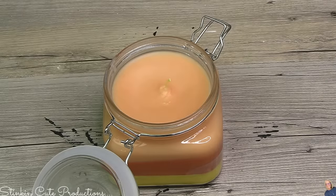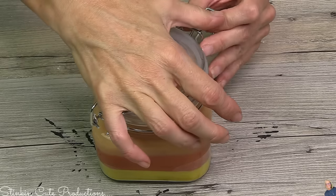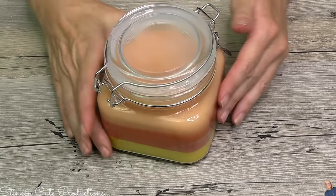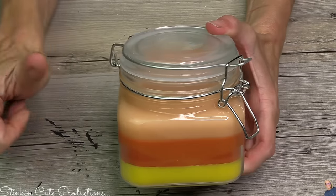made the white come out peach. So my candy corn candle has a peach top layer. Nonetheless, it's still a pretty cute candle. It still looks like a Halloween inspired candle. It would have been perfect had I just waited a little bit longer.